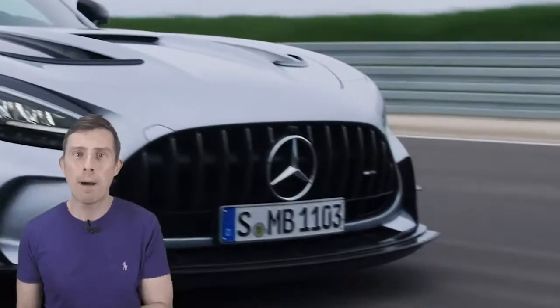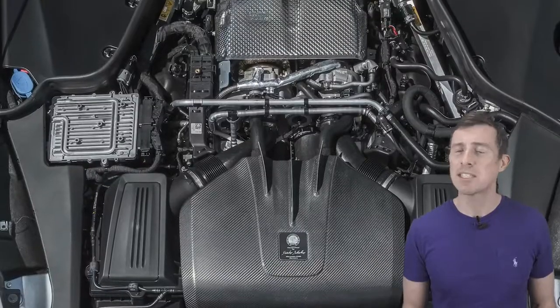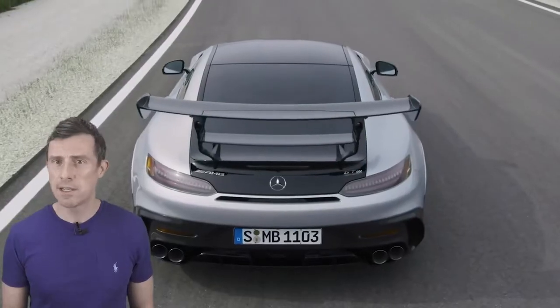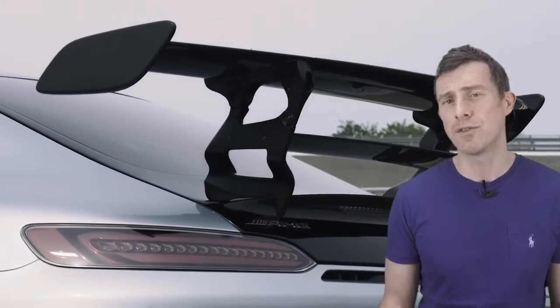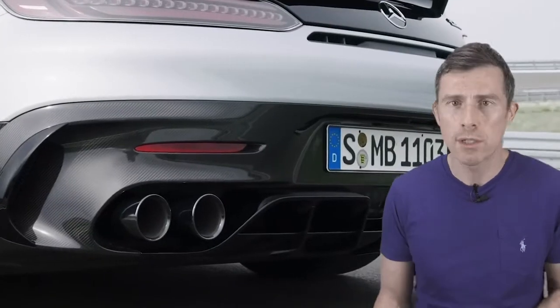Oh dear. Still, it makes more power. In fact, it makes 730 horsepower, which means it's the most powerful V8 engine Mercedes has ever put into a road car. And all those wings and splitters aren't just for show either. They've been nicked straight from the GT3 racing car, and they give you 400 kilograms of downforce at 155 miles an hour. That's like carrying a small cow in the boot.